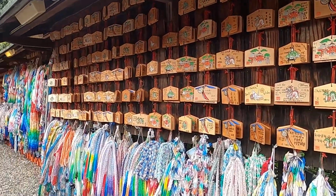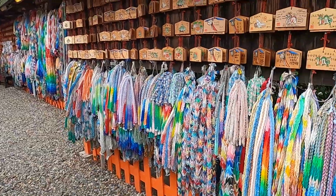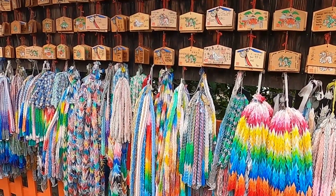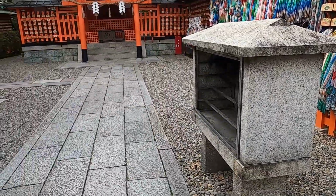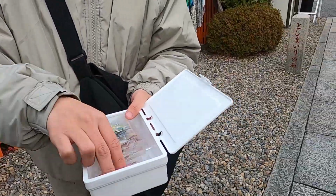Speaking of Ema, these wooden tables are displayed here with wishes and prayers, but are eventually burned at the main shrine. It's believed that the ashes rise to heaven, delivering your prayers directly to the gods. Kota explained that the practice of writing Ema or folding cranes highlights how competitive schools are in Japan. Sometimes you really need some divine assistance.